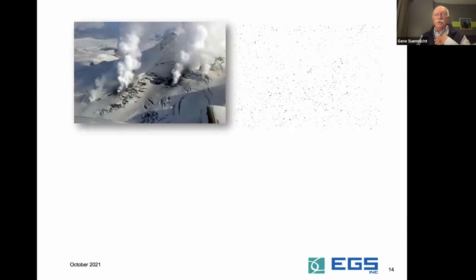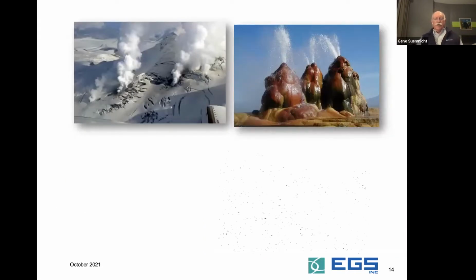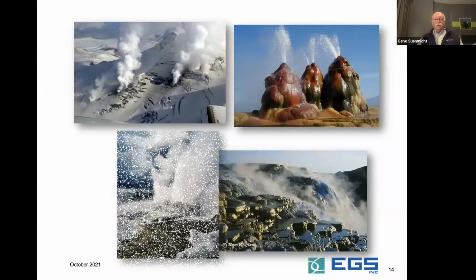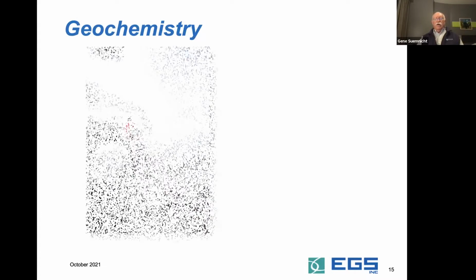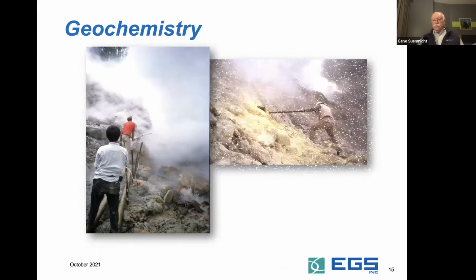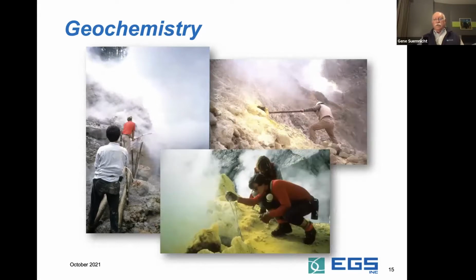So hot springs are another indication of heat. They're very important because they can tell us all kinds of things about exactly what's happening within the resource. And that's why we spend so much time and so much effort in trying to collect samples to give us an idea of where the water has come from, what the potential reservoir temperatures might be, and even such things as problems that might exist if we develop a resource.